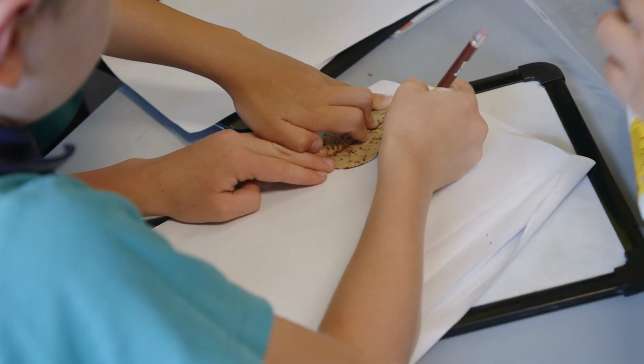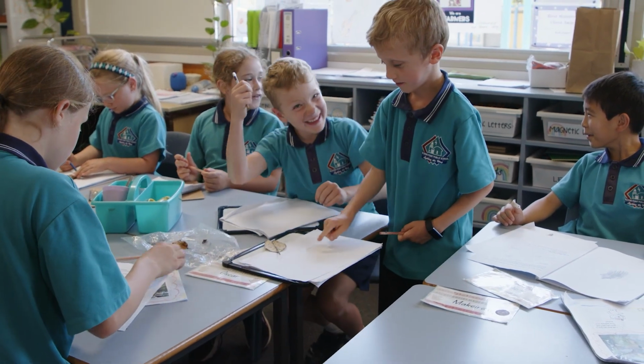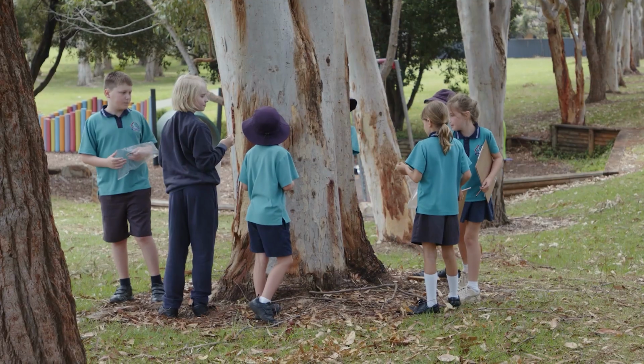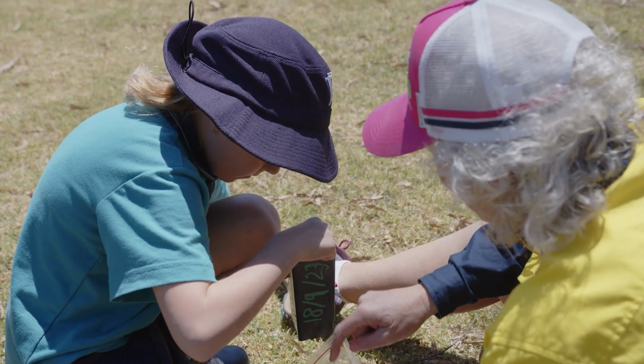I loved how the students took all the knowledge that they gained and all the experiences, and they've taken it back home and they've told all their families and parents about what they've learnt, and they've actually started growing some other vegetables and everything at home. So they've really developed a love for growing things and supporting our local environment.